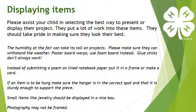Displaying items. Please assist your child in selecting the best way to present or display their project. They have put a lot of work into these items. They should take pride in making sure they look their best. The humidity at the fair can take its toll on projects. Please make sure they can withstand the weather.